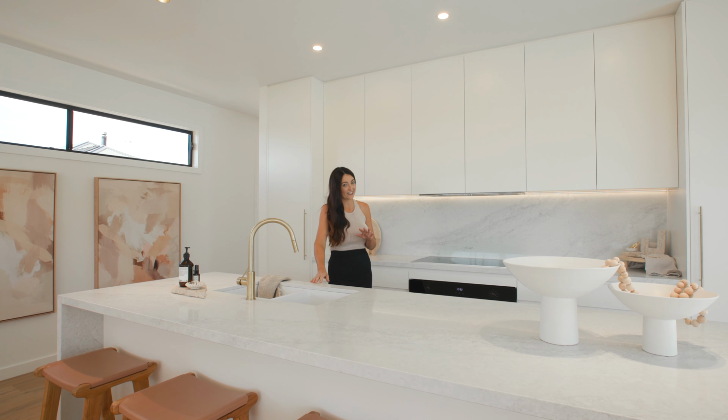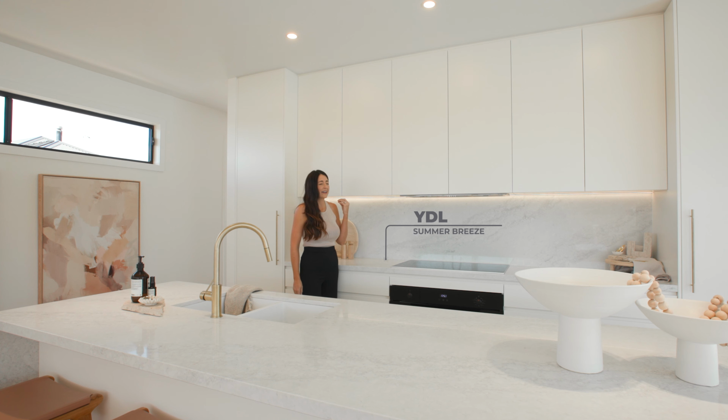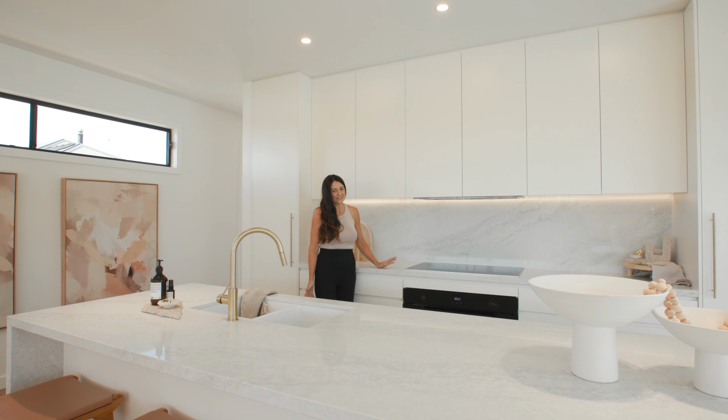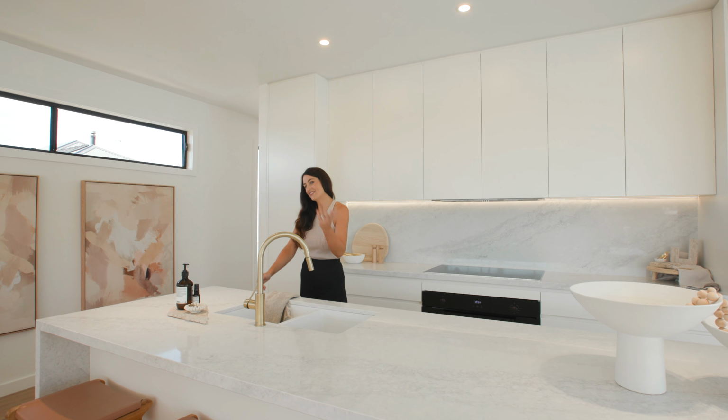But have a look at this stone. This is YDL's Summer Breeze. Aesthetically, it packs such a punch, but it is so delicate in its veining. We've opted to use it on the benchtop and also on the splashback. No grout lines, no cleaning, so much easier for everyone, and we absolutely love it. Come through to the pantry.